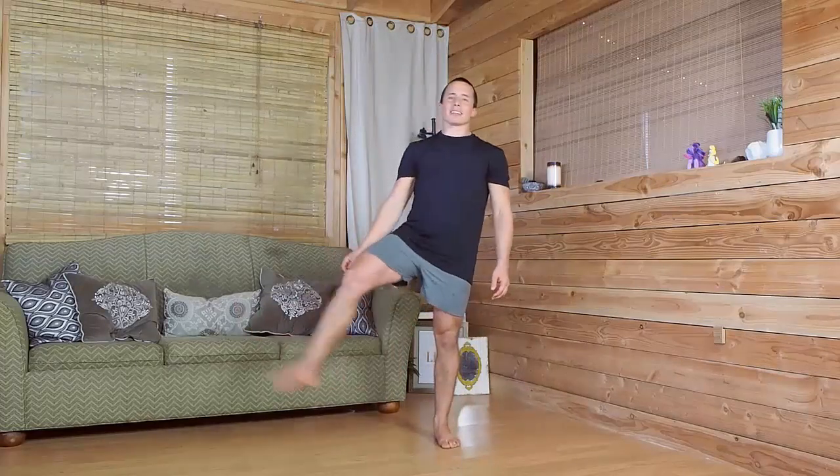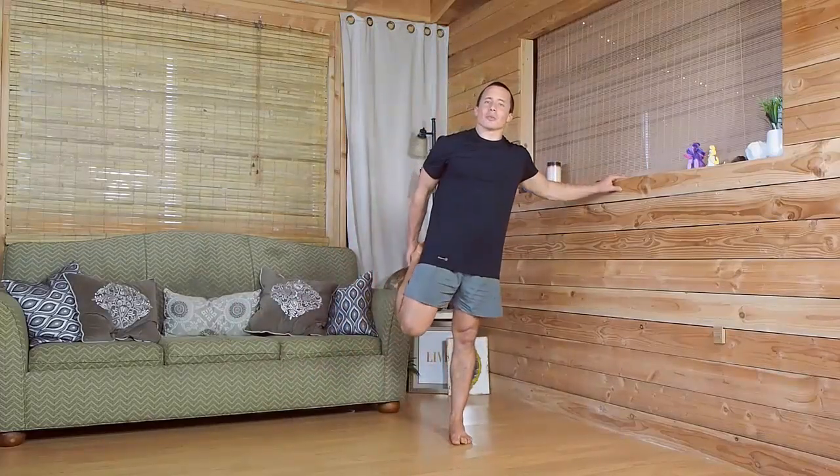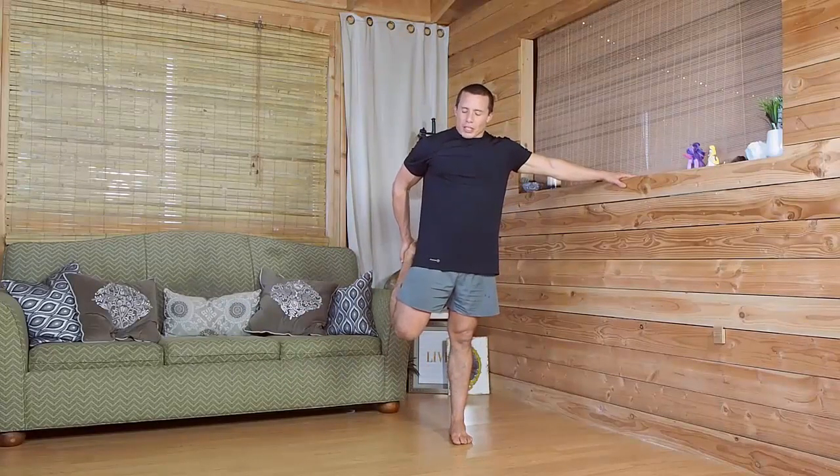Shake it out a little bit. Use a wall or a chair and grab one ankle. We're going to stretch out the legs ever so slightly. Big breaths in. Just hold an ankle. You bring it to the back side, but it doesn't matter how far.